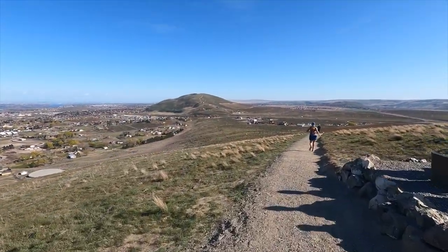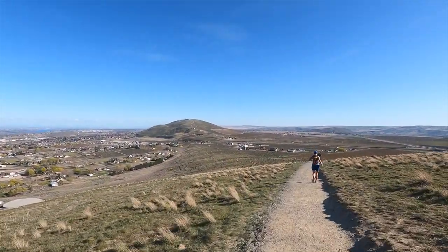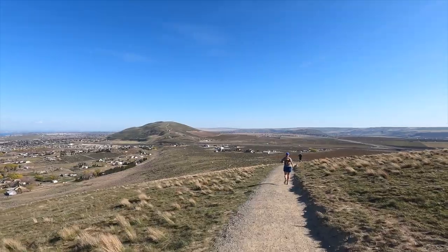Candy Mountain towards the last aid station, and then we'll head up and over Badger, and that will be on the other side of that. That's where the finish line will be. I've been cramping up so much. I'm really ready for this to be over for sure.